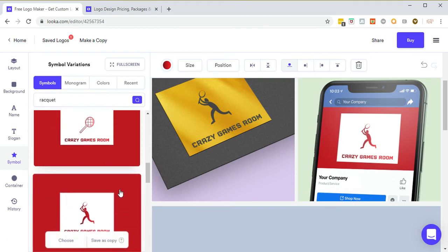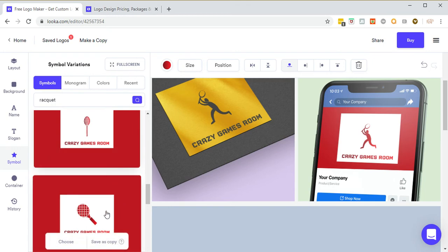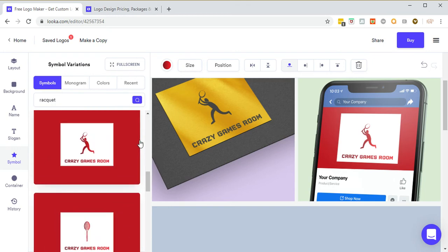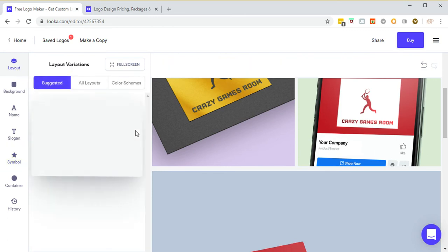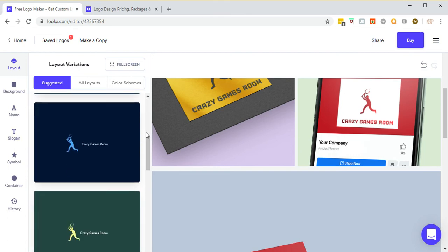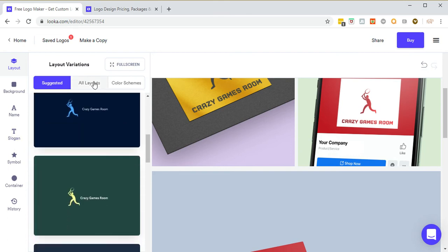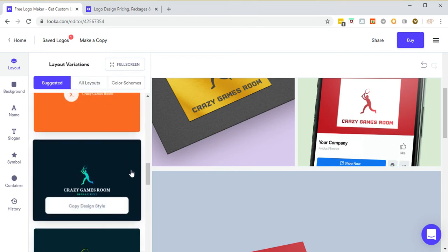Okay, so I've got the red. I got my kind of... that racket is cool too. Yeah, so we're definitely getting closer. Okay, so let's see here. You got the racket. There's some suggested layouts. Now this is getting cool. Okay, this is getting cool.